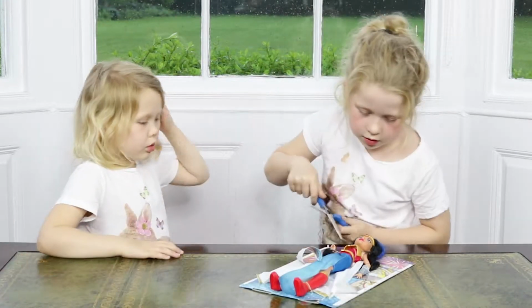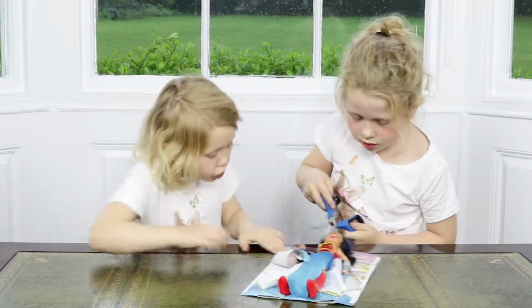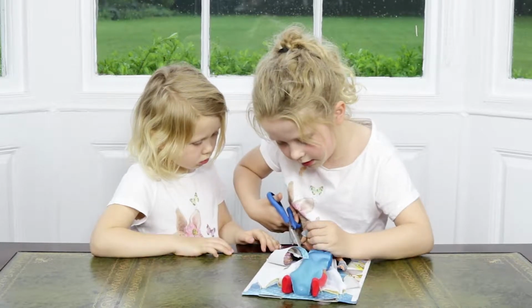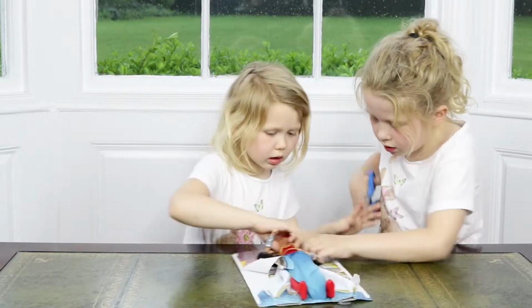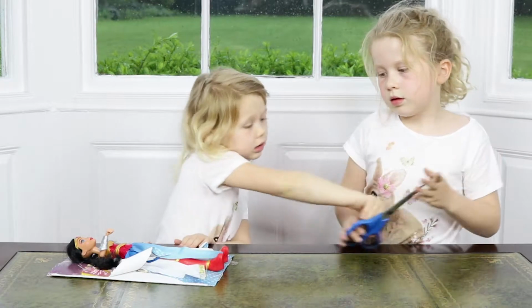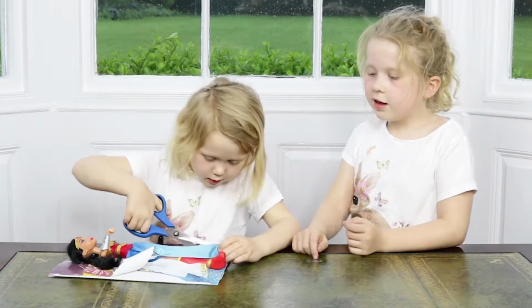Daddy, you can just do the hair. I just said a hat! No, I'm helping. You want to see. Okay. No, it's on there. No. It's on there. There's some of the shades on there.